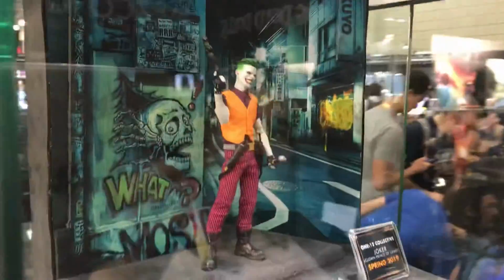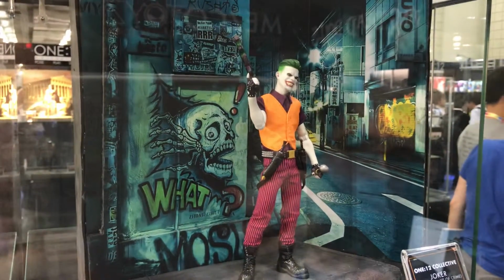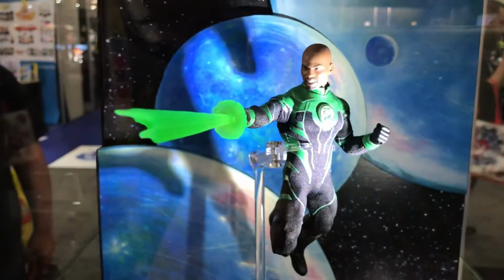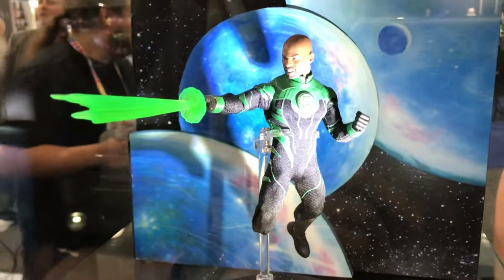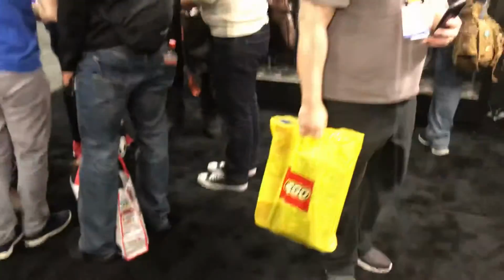Around the back, we've got the Joker. That's the Clown Prince of Crime version of the Joker. There are two versions of the Joker. This is the one without the coat. And then underneath that, I thought it was a really interesting choice. They did John Stewart as their Green Lantern, and it's really a phenomenal figure. The detail on the bodysuit for John Stewart is really amazing. On to the rest of the 112.